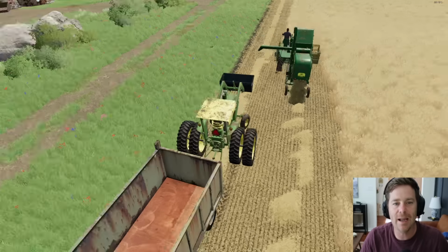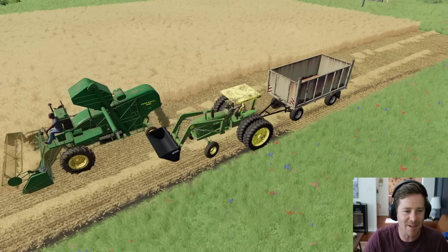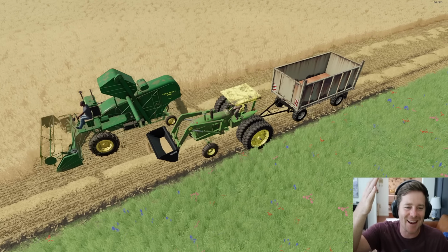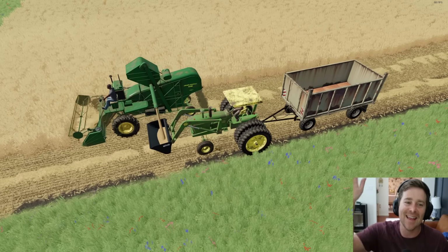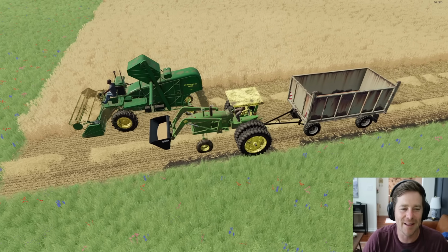Wait, don't dump it. Oh, he can dump it in my bucket? Is that the strategy? Is that what we're doing now? Does that work? Oh, it does. We found the new strategy. We can't get it into the trailer, so we'll fill it inside this bucket and then dump it into our trailer. I guess that's better than nothing. It's really the only way we can do this.